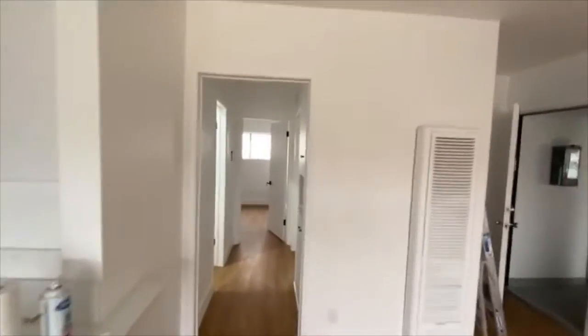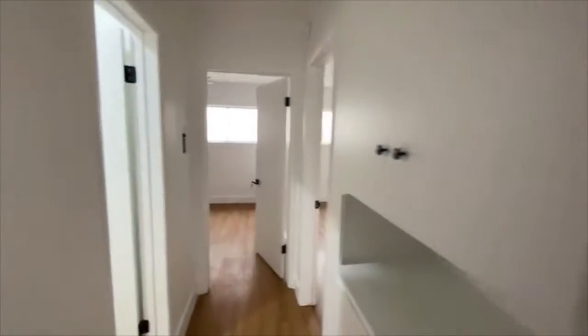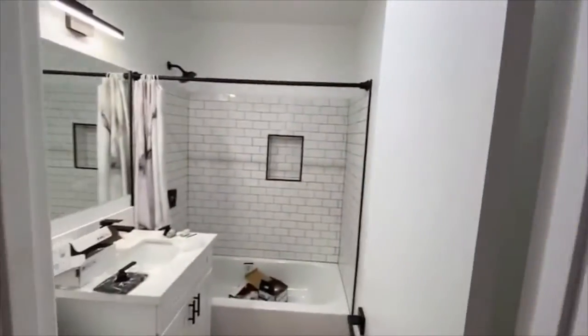You also have these hallway closets. Yeah, lots of closets. You got closets over here. You got closets when you walk in. You get a closet. You get a closet. Yeah, everyone gets a closet. It's great. I mean, there's so much closet space.